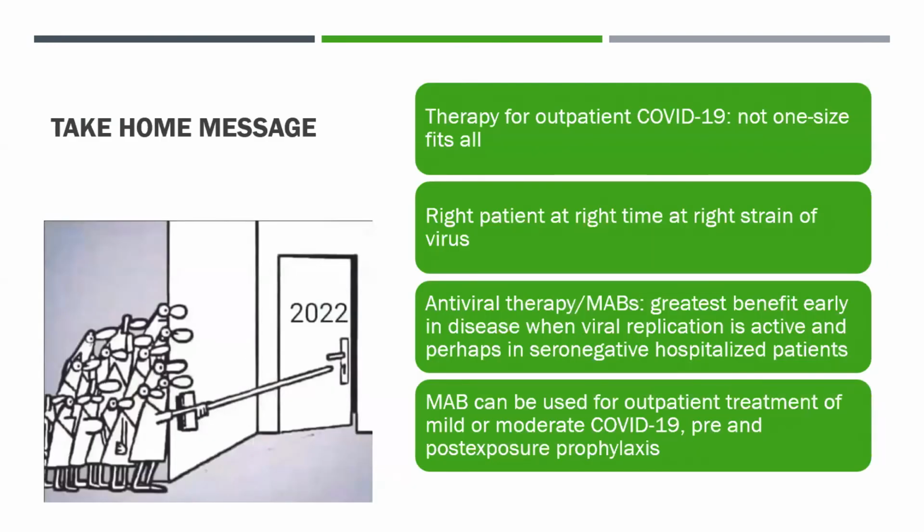Yeah, it's almost my last slide here. So what can we expect in 2022? There is a lot of development. This is an exciting era. Many emerging data are there for us to talk about outpatient COVID-19, but there is no one size fits all. Options are there. We have to look into the characteristics of the patient carefully. We should select the right patient at the right time and the right strain of virus, something like antimicrobial stewardship.